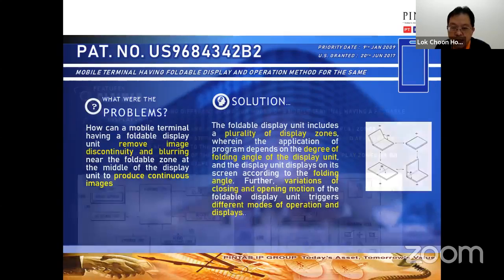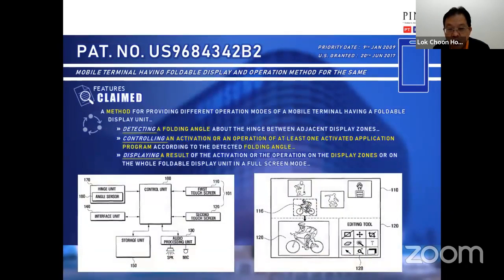Okay, so this is what this software is doing. So when you fold the phone, right? When the angle detects that you are folding, the controller will control the image to be displayed on a certain area of your screen. And when you fold, a certain area will not appear. So this is how it controls, if you can follow my screen.